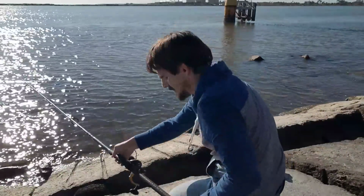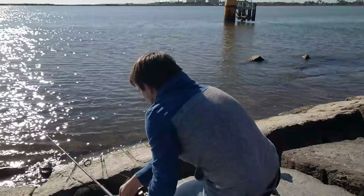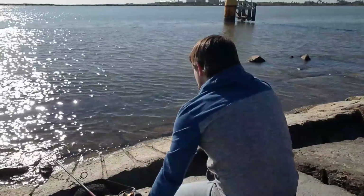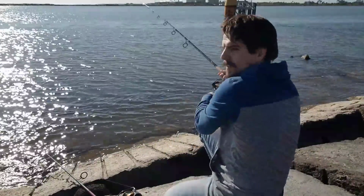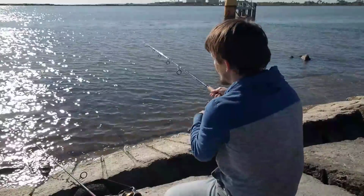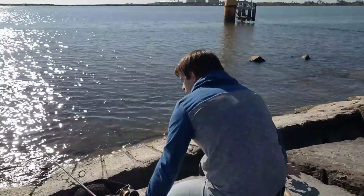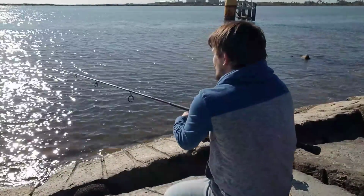Not gonna set it up straight. Put it right here next to me. Just watch the tip. Do the same thing with this one. This one's a little bit easier because it's got a bait runner feature. This one already got a fish on. Good grief. It's actually making it difficult to fish with two rods.